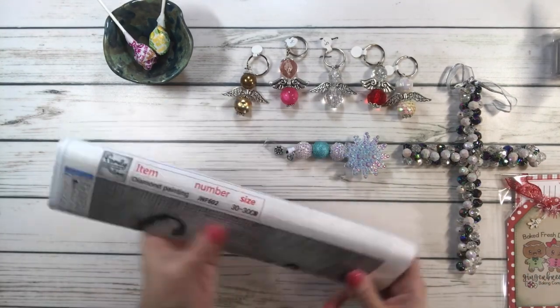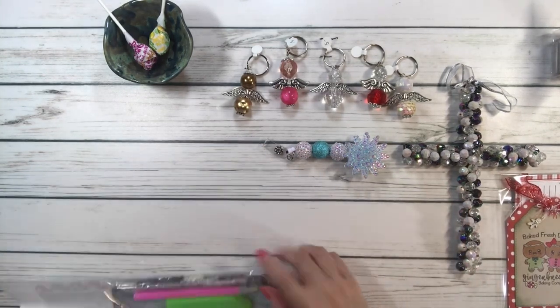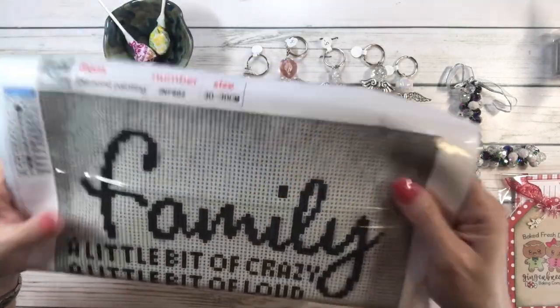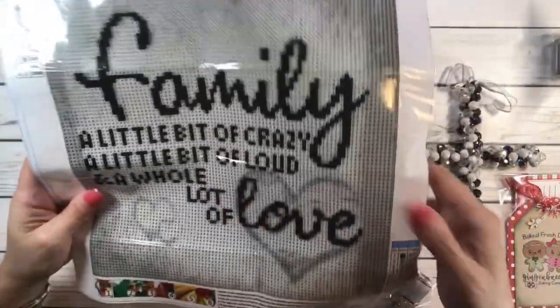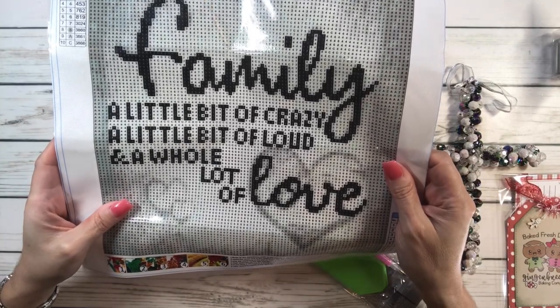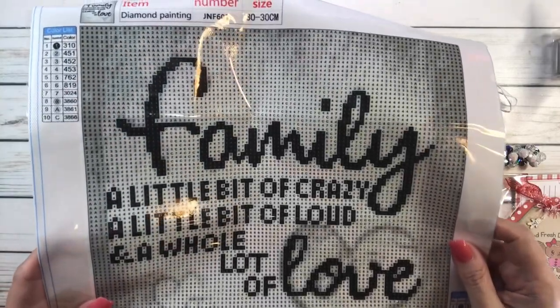And this one just says, let's see, let's open it. It's a very small one. It's a 30 by 30. And this one says family. And as soon as I read this, I knew I had to get this because this is my family. Family, a little bit of crazy, a little bit of loud, and a whole lot of love. Just perfect for my family.